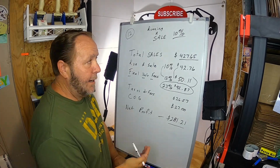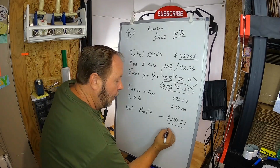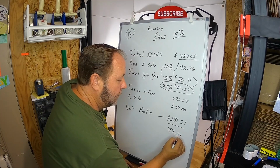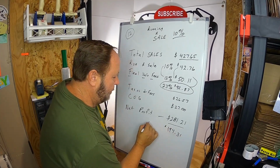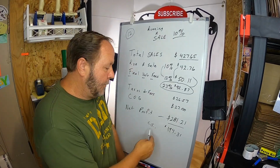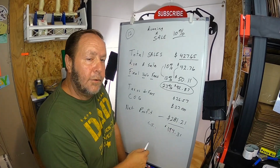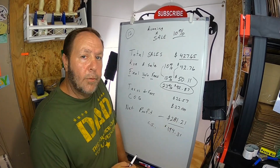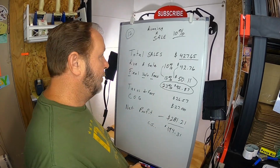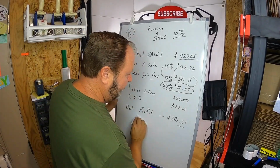So as you can see, our net profit is $281.21. And that is actually a lot better than the consignment store left us, because the consignment store left us a whopping $194.31. But anyway, the consignment store only left us $194.31. So you can see we've already made almost $100 just off of a 10% sale. So let me erase this and let's talk about the eBay suggested promoted listing.